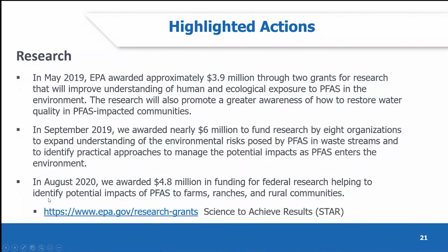And we'll move on to 18. Now, a little bit about the research that EPA is working on with our partners in academia and other areas. EPA has the Science to Achieve Results grant program, also known as the STAR program. I've listed here a number of different awards that EPA has made under the STAR program. In May 2019, they awarded approximately 3.9 million through 2 grants for research that would improve the understanding of human ecological exposure to PFAS. So that focused on exposure to PFAS in the environment.